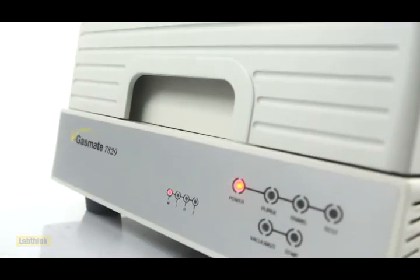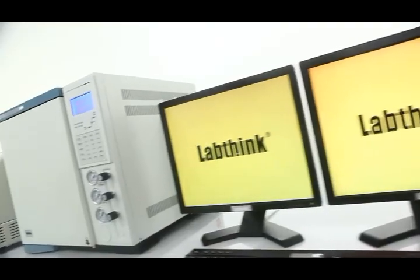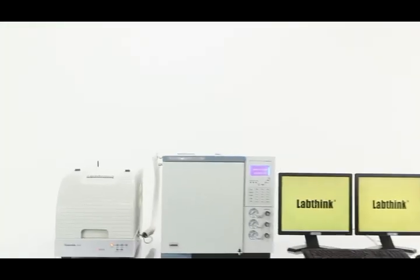i-GASMATE 7820, your excellent choice for a mixed gas permeability analyzer.